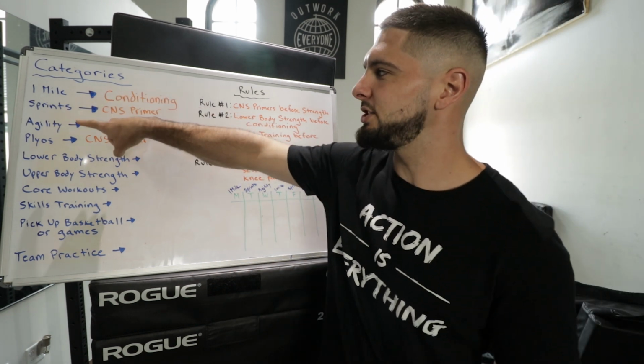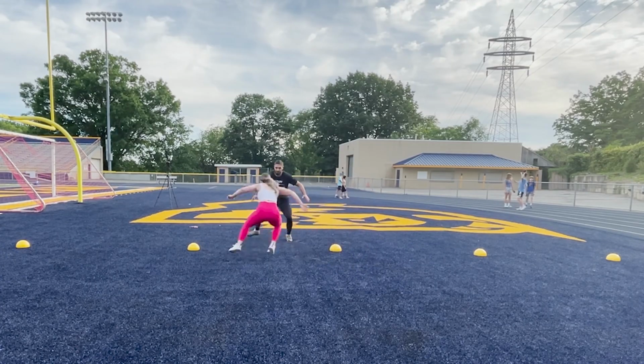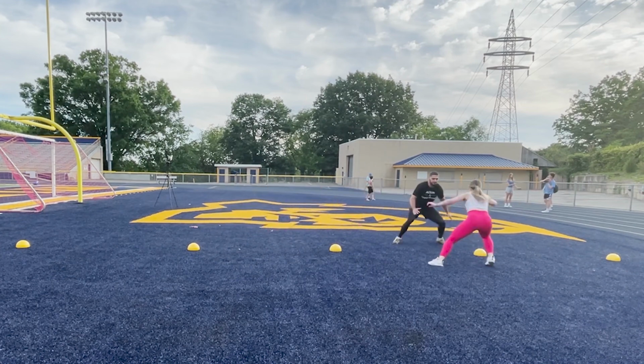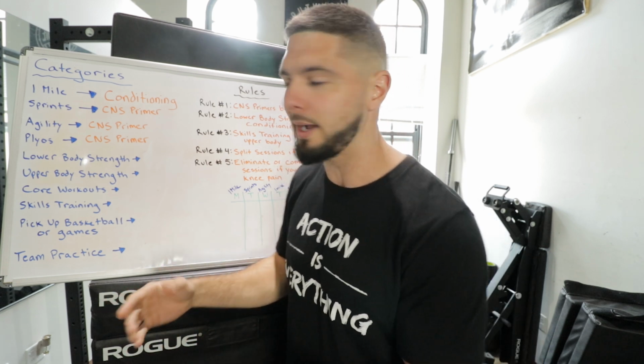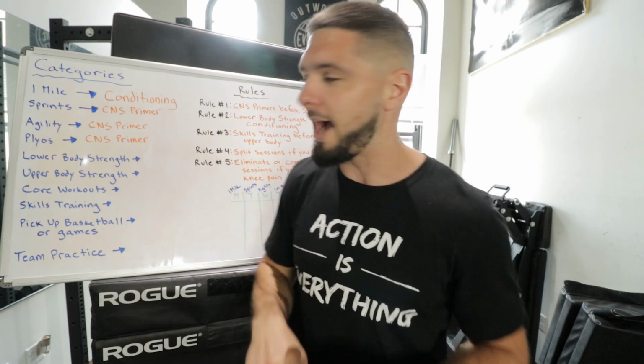Now sprints and agility could be considered conditioning. They do have a little bit of conditioning in there, but they're more of a CNS primer, so we want to do those before our workouts as opposed to conditioning, which would come after our workouts.